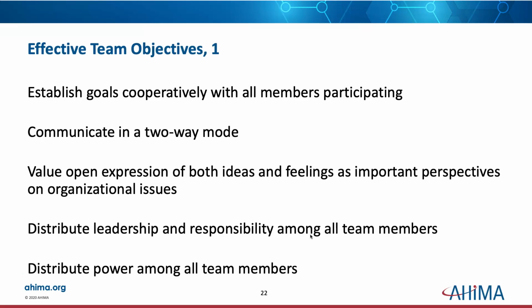You need to make sure that you distribute leadership and responsibility among all team members, that you let them shine, that there are times when the person from finance who has the numbers steps up to the plate and they're the ones leading when it's coming to financial data and financial decision making. You need to have people who are involved in the frontline hands-on caregiving there and leading when they're talking about, okay, here's exactly how we perform this, and here's what's best practice or standard of care, all of that. There are different times where those types of leadership or responsibility need to happen.